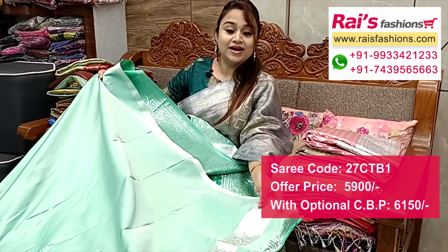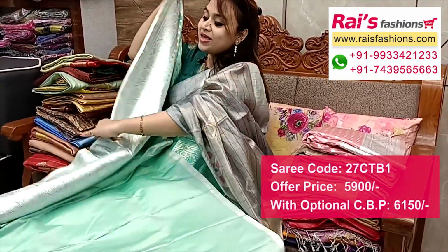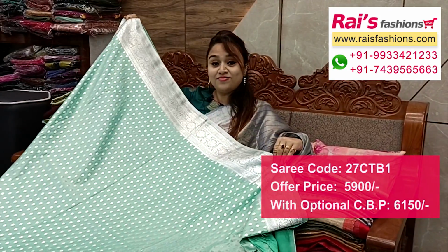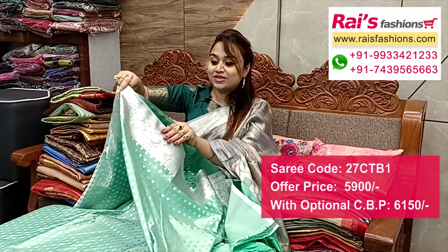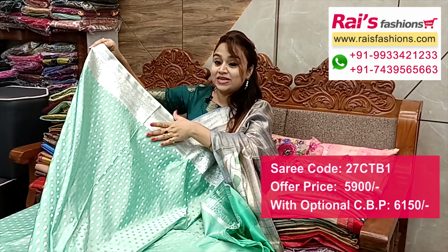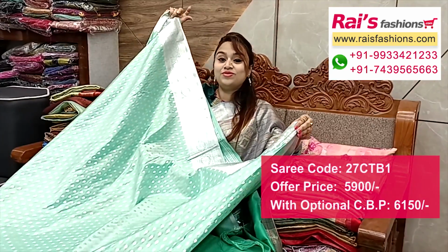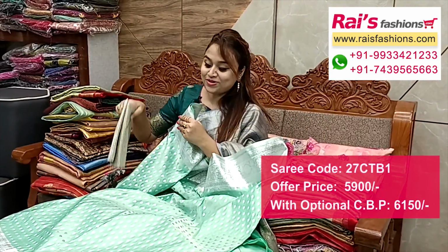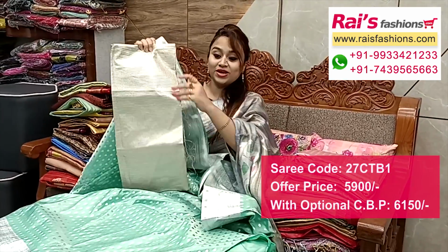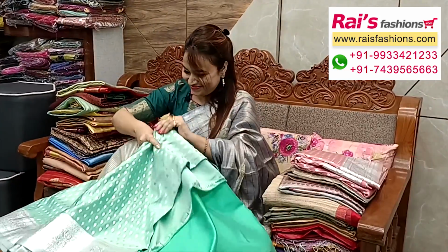And this one has a running blouse piece, also silver zari weaving worked border and all over buta work, Banarasi buta all over, very bright and beautiful looks. The border portions are fully fine silver zari weaving, heavy traditional Banarasi design worked border. Very exclusive. And this is silk material, silver base with weaving brocade work, a contrast blouse piece with this sari for your exclusive looks.